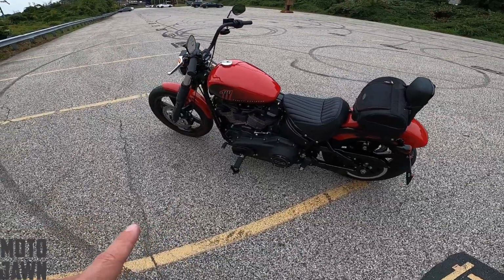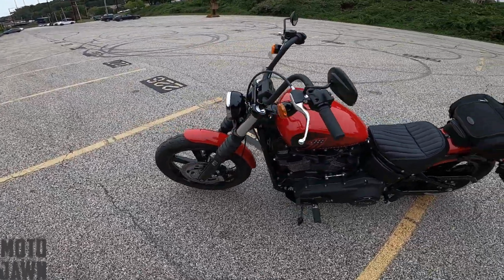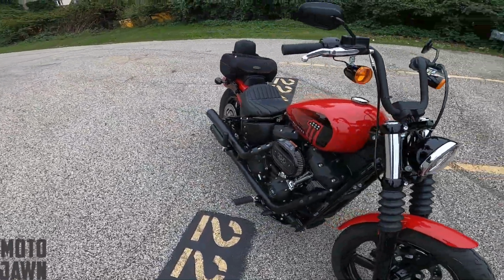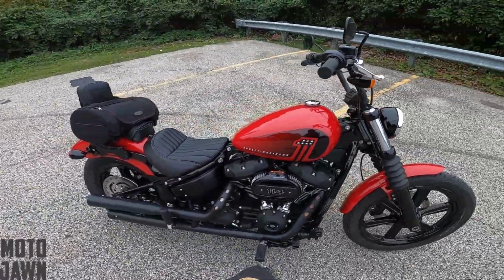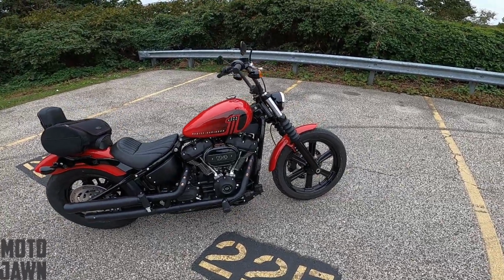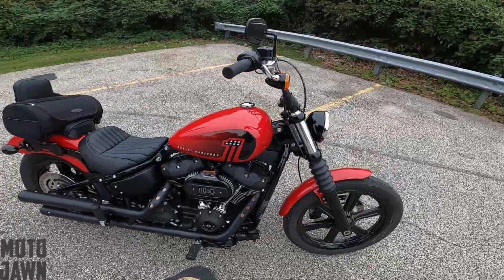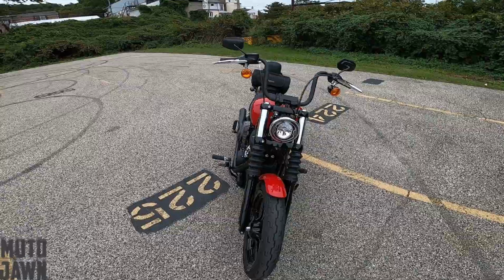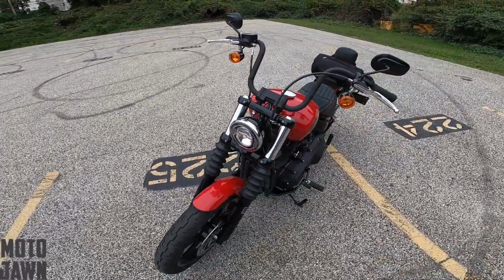This is a used 2022 Harley Davidson Street Bob. It had 1,000 miles on it. And I'm pretty positive that I got this for cheaper than probably any other 21 or 22 Street Bob that was sold in the country. Again, story for another day. But it was a deal that I could not pass up.